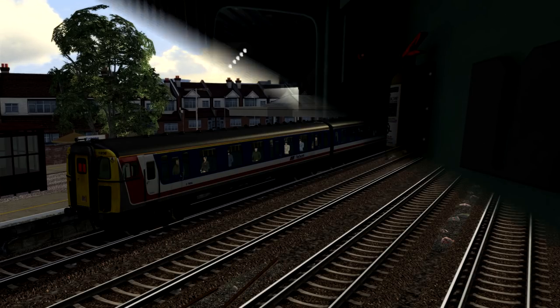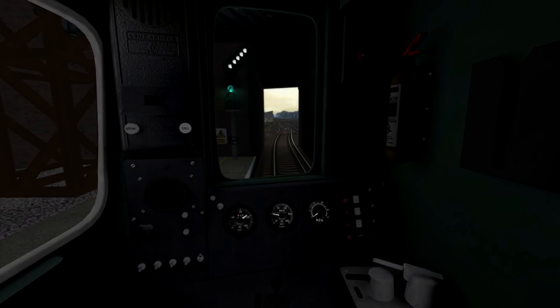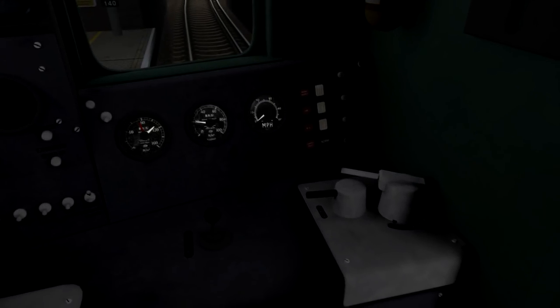Once in the cab of the Class 421, there's just a couple of things I need to do to set up the train ready for departure. Because this is an old model, not actually that much has been simulated here, so it's a very basic startup procedure. I'm just going to put the reversing handle now into the forward position. And now that I've done that, we're actually pretty much set up. As you may have noticed, the headlights are already switched on. So I'm just going to quickly go through some of the systems here.